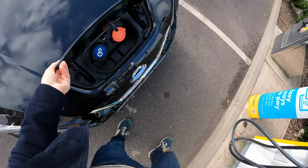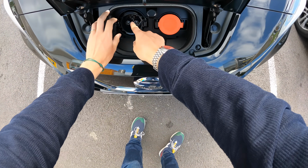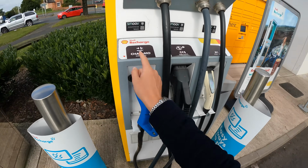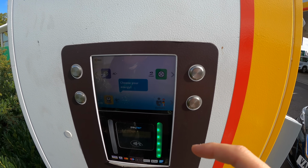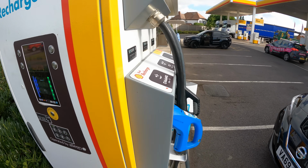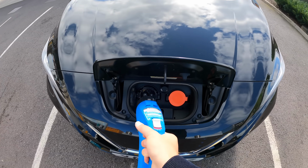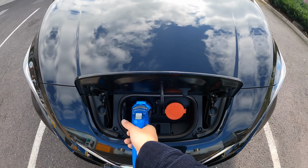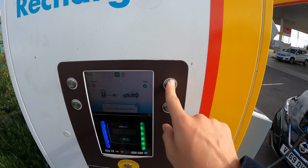Okay, now I think this is our rapid charger. Yeah, there. We're going to want that one, so let's come over and check out the screen. Okay, so we want this one here. Plug in the Chademo. Click, and press start.